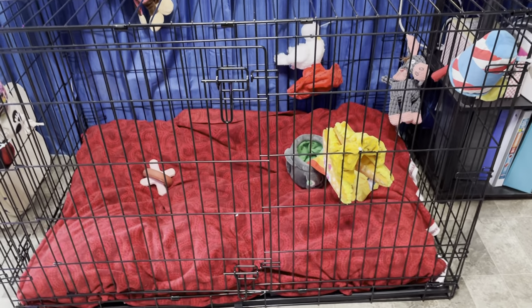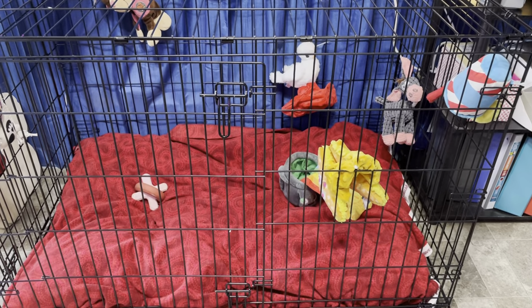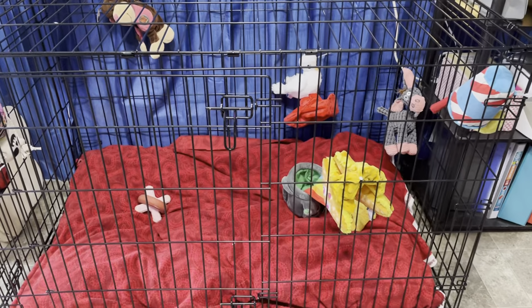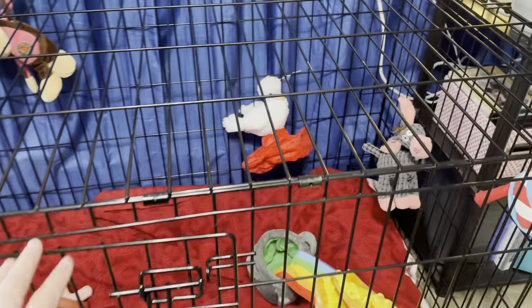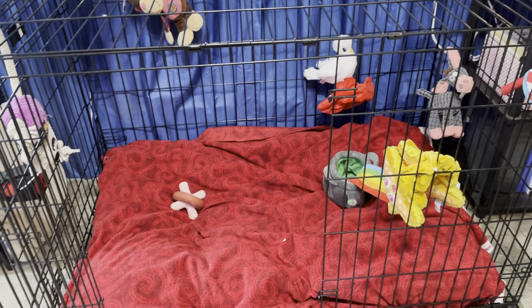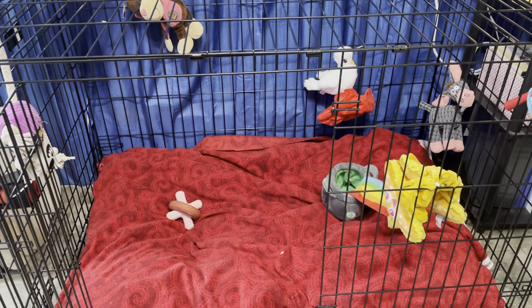So I talk a lot about kennel training and how to make your kennel a fun place for your dog. So this is our new kennel for Kona and Yachty. I wanted a kennel for them that had a side door for my office because it just fits the room better. So this is what I've got for them.